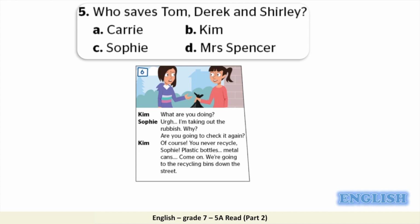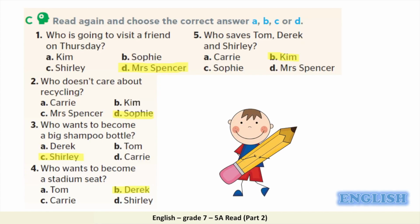It was Sophie who was taking out the rubbish, but Kim stops her and takes her to the recycling bin down the street. So the correct answer to question number 5 is B. Kim. These are all the correct answers, dear students. I hope you got all the answers correct. If not, please make sure that you copy the correct ones.